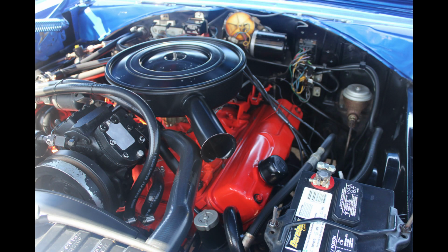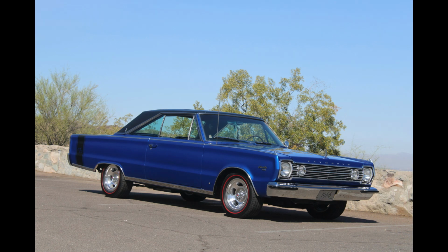I put some air shocks in the back because I had them in the back when I was younger, because I like that ride style. I like that stance. I've always liked the hot rod stance. But the drivetrain is all original. I haven't touched it. I drive mine to car shows. I don't trailer it. They're not made to be trailered. They're made to be driven.